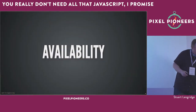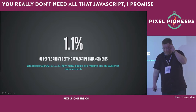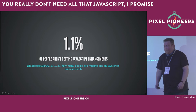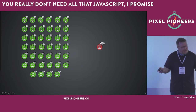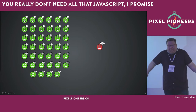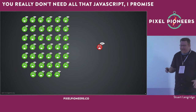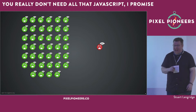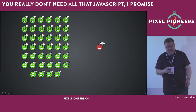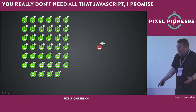What this is about is availability. Statistic from GDS here in the UK, the Government Digital Service: 1.1% of people aren't getting your JavaScript enhancements. Right? So you think, okay, 1%. But okay, well, we're sad about that. I don't think anyone, certainly no one in this room, but most people in the web development community, are thinking, yeah, we don't care, we think that's okay, that they deserve to lose. That's a caricature, a straw man, and no one actually thinks that.